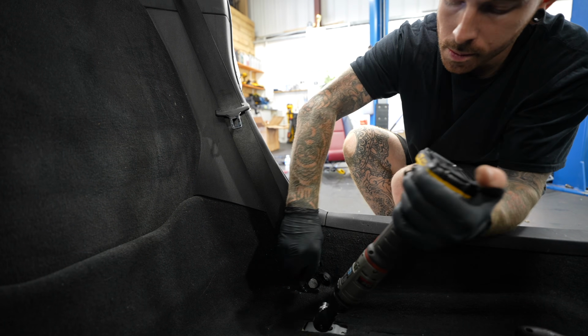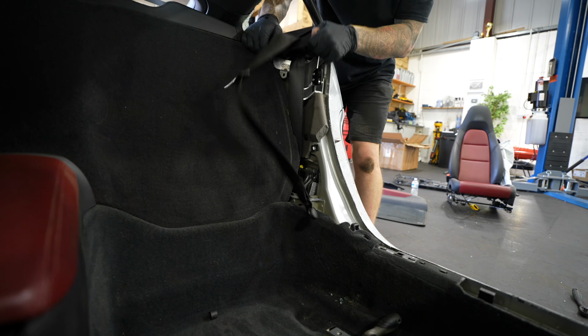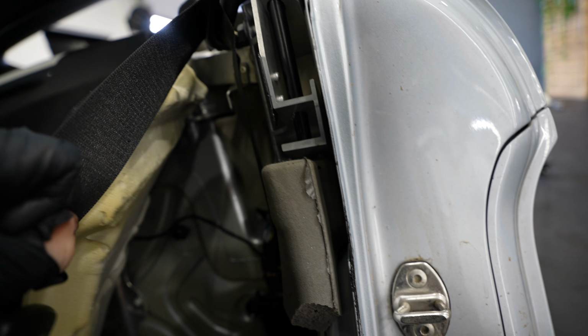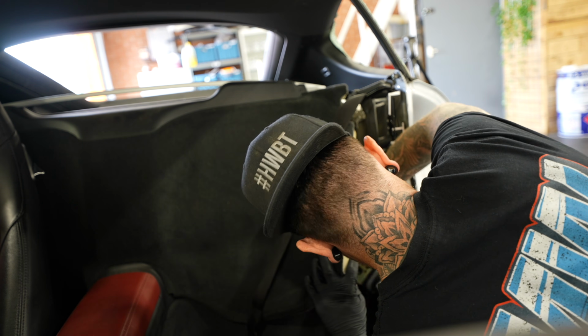Next up, removing the seat belts. Both of these are completely locked out. With the Aston Martin, we sent the seatbelts off to have the tensioners replaced and reset. And now imagine the way that these prices are going with the Porsche parts, that will probably end up doing the same thing with this car.